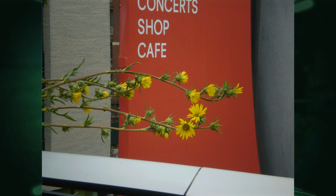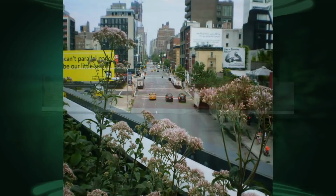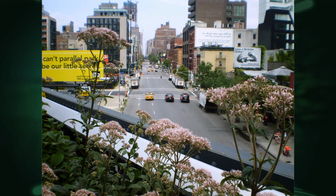And then this is interesting, a compass plant. Again, growing over the streets of New York. This plant aligns its leaves north-south, hence it's called the compass plant. I love this one. This is above the street.